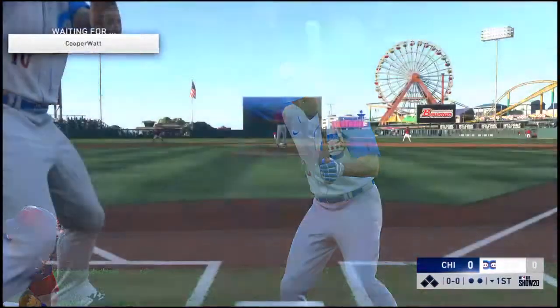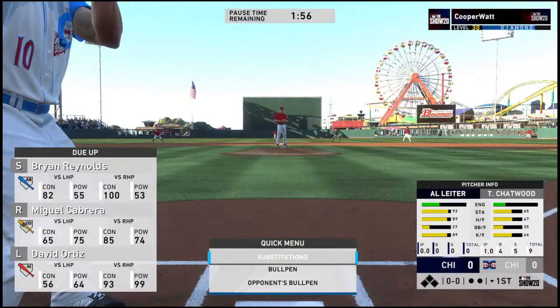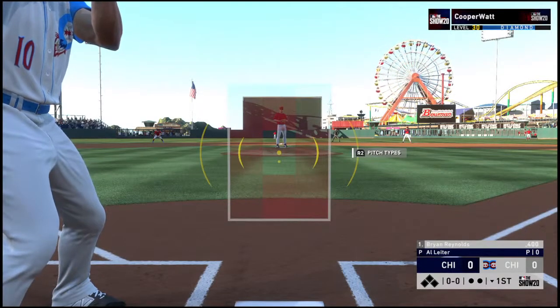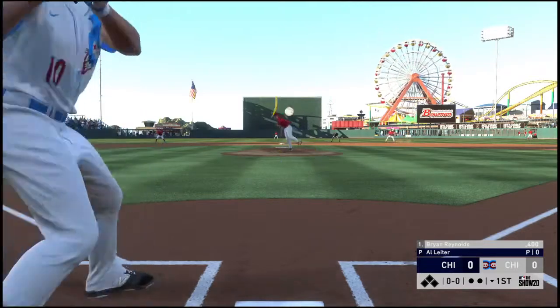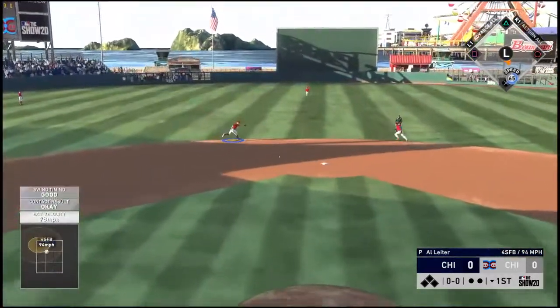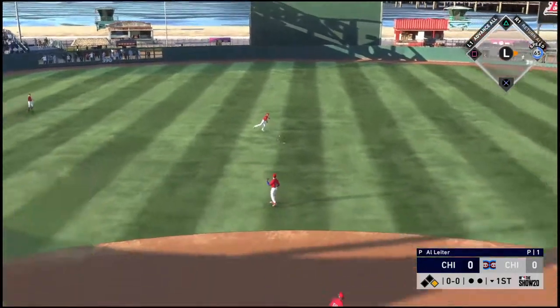Into the box now, Brian Reynolds. He'll lead things off here in the bottom half of the first. No left fielder, Brian Reynolds. Now the pitch. Hit back up the middle. A diving try, but he can't haul it in. It's through for a base hit.